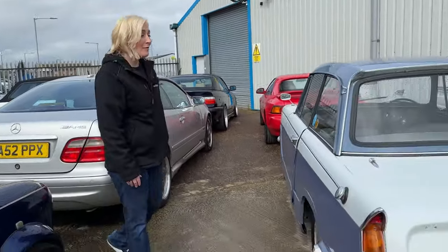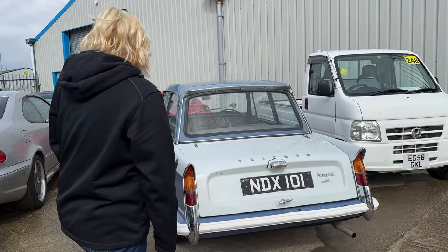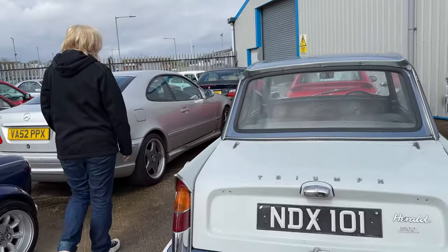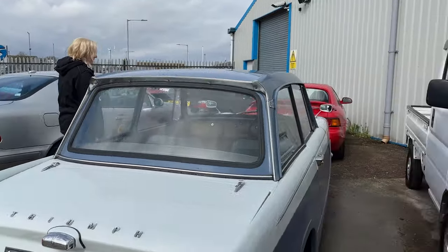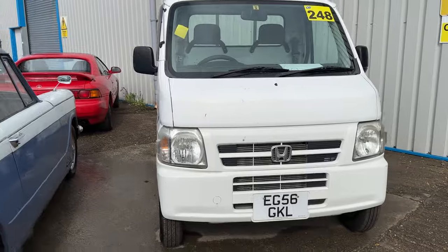Oh, now, Triumph Herald. You like those, don't you? I do like these. Smashing colours, the two-tone, isn't it? Really nice. And me, I would totally drive that.